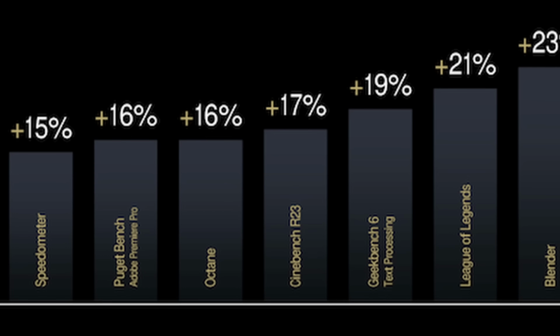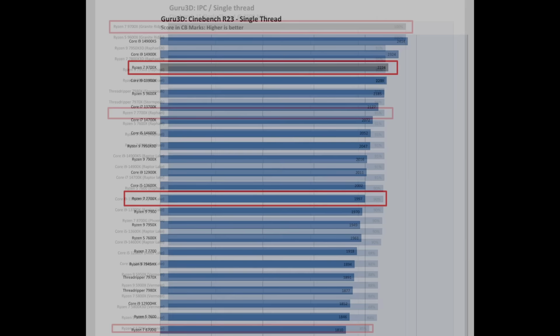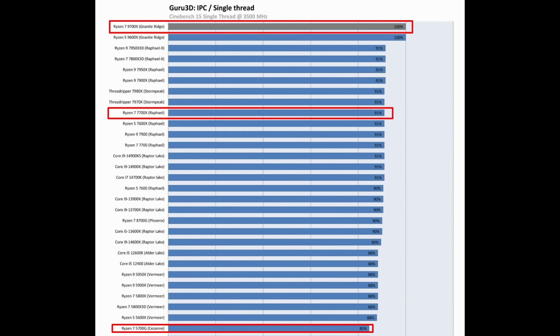For instance, in Cinebench R23, AMD shows up to 16% gains versus Zen 4, but looking at Guru 3D's review numbers as an example, the uplift is only 11% in single-threaded performance versus the 7700X. Now you might say that IPC uplifts don't correlate to performance in these specific workloads, but even normalized at 3500 MHz in Cinebench 15 single thread, there's just under a 10% uplift. In fact, to get close to what AMD has promised, you have to go down to the 5700G, which launched 3 years ago.